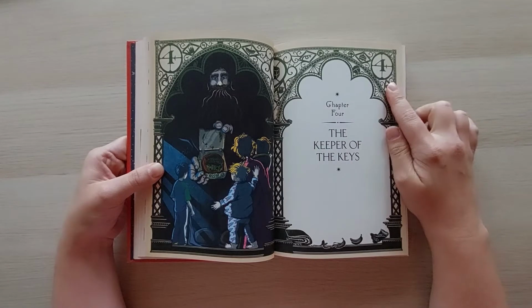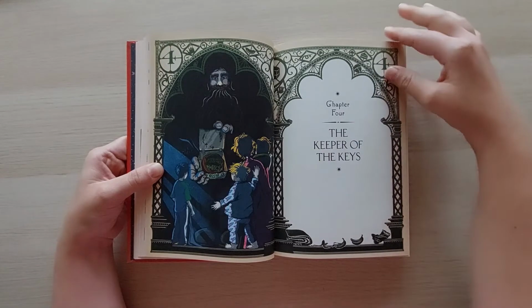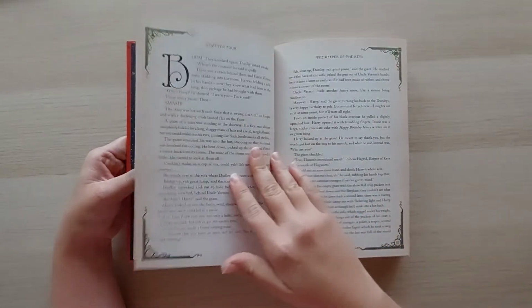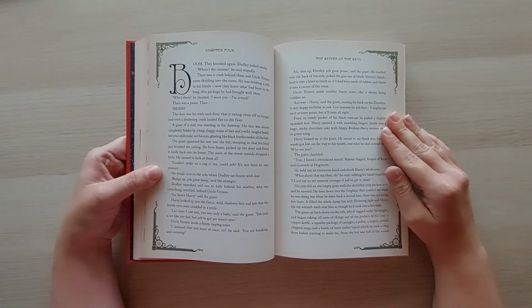Chapter 4. The Keeper of the Keys. Boom! They knocked again. Dudley jerked awake.